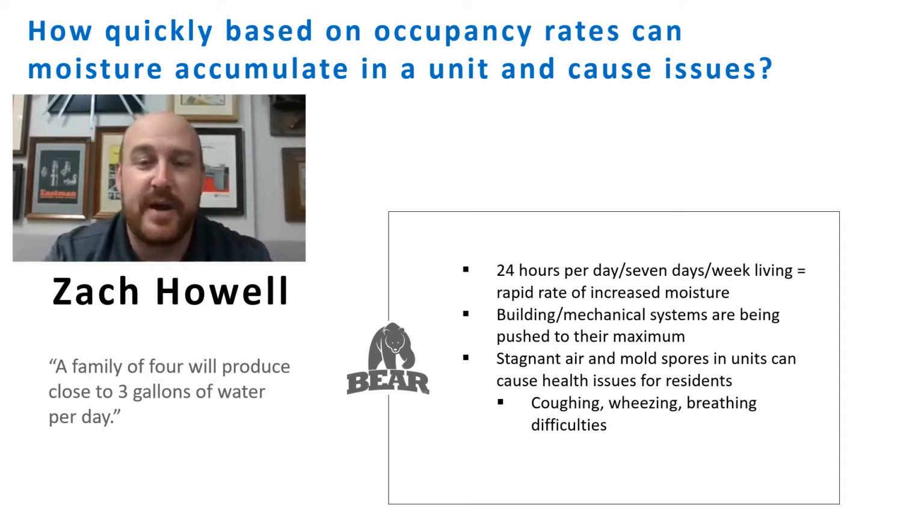You have to understand that, like Mark's saying, most of these units are designed and engineered with the assumption that during the day they will generally be unoccupied. So obviously you have showers in the morning and cooking in the evening, and the systems are designed to work that way.